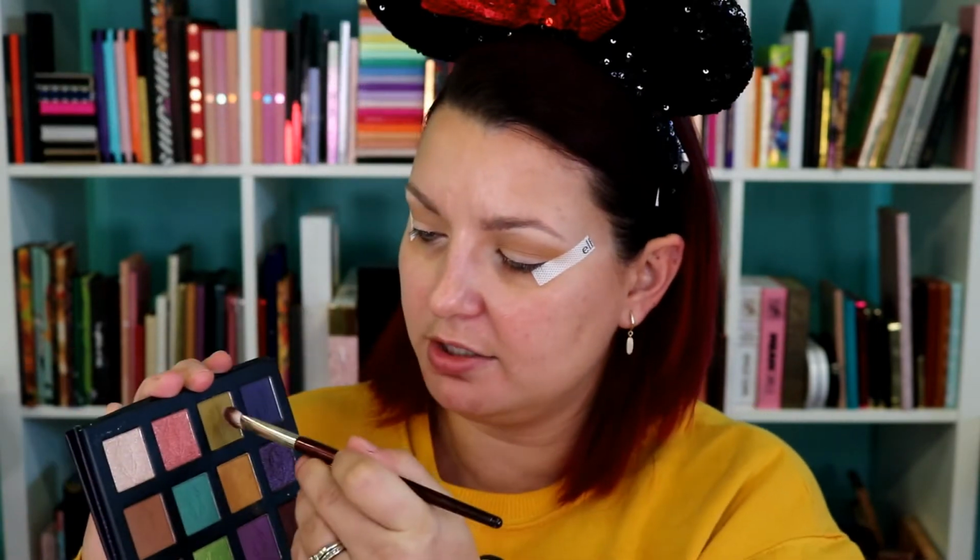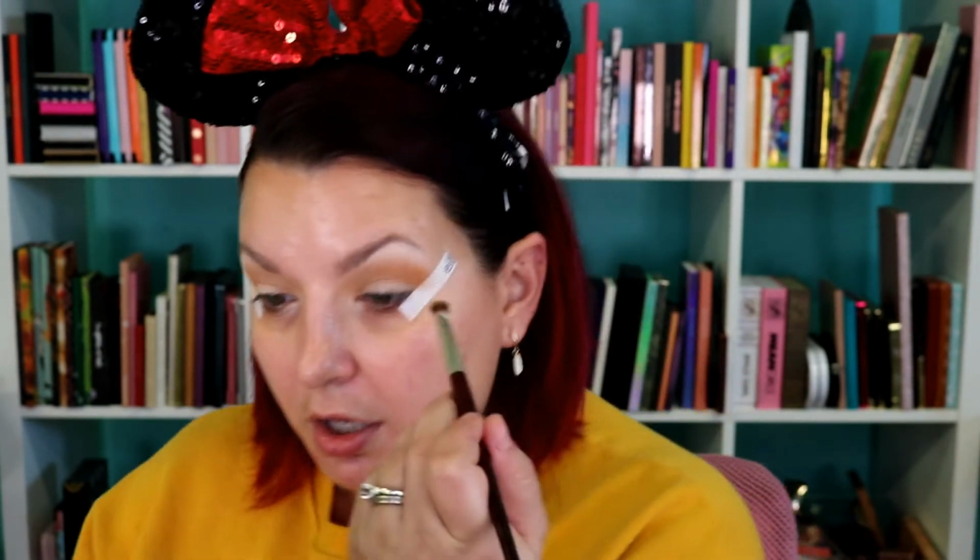So, so pretty. See how easily that just blended out? I mean, my goodness. You can't beat that with a stick. Okay, so next I'm gonna grab a BK Beauty 205, which is a little bit denser and it's small and fluffy, but it has a good angle to it. And we're gonna go into the shade Runaway, which is that army green kind of color. And I want to use that as more of my defined crease.